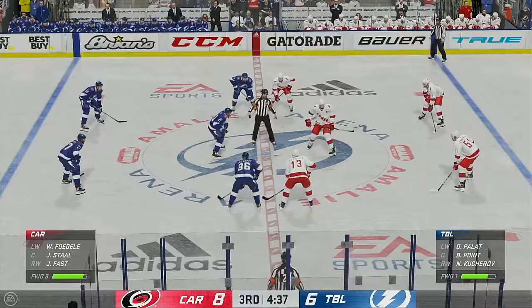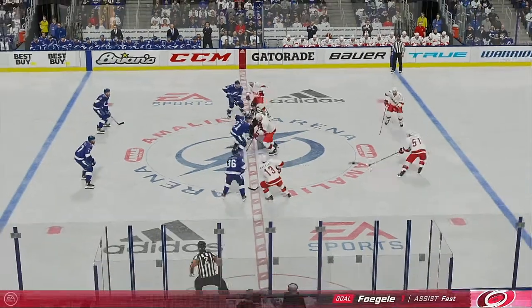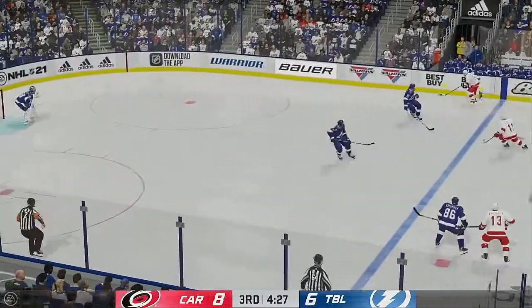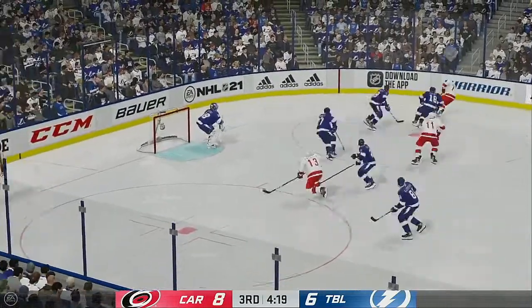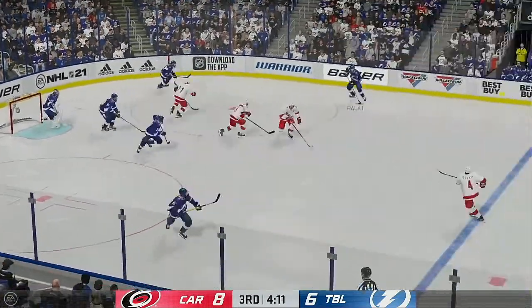Officials getting ready to drop the puck. Puck possession so key in today's game. Puck is dropped and play resumes. Carolina's in transition. Moves it quickly over to Fast. Looking to make something happen in the offensive zone. Here he is in front, and that one's broken up.